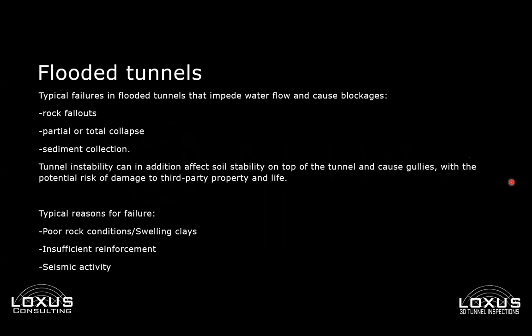The second thing is of course the reinforcement of the tunnels. An insufficient amount or insufficient design of reinforcement can also be the reason for damages in the tunnel. And insufficient reinforcement can be, of course, the result of poorly executed design or maybe not correctly estimated geological conditions, rock conditions, and so on.